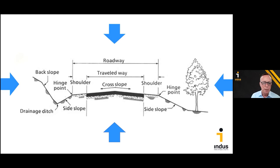Sometimes, although not as prevalent in this part of the country as other parts of the country, groundwater is an issue, but that capillary action of any water under the pavements is a big problem in our winter time, and it leads to a lot of frost heaves and potholes.